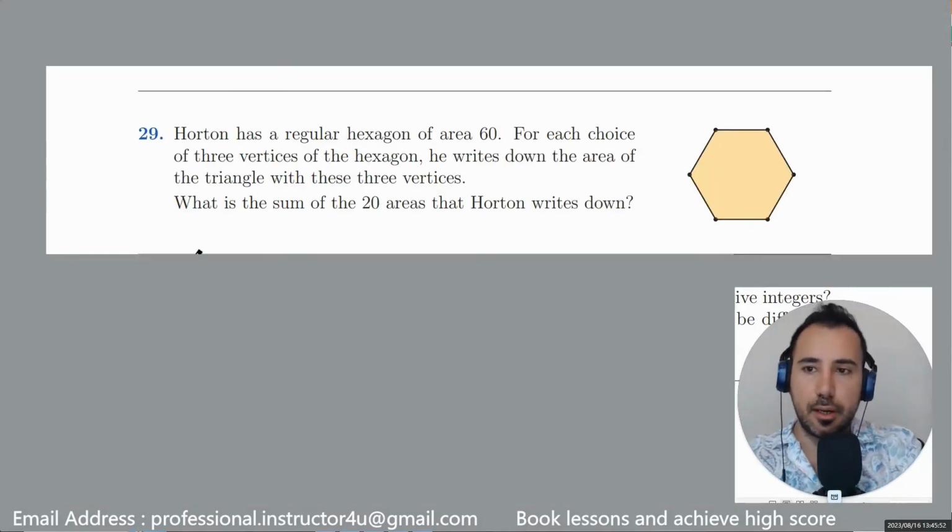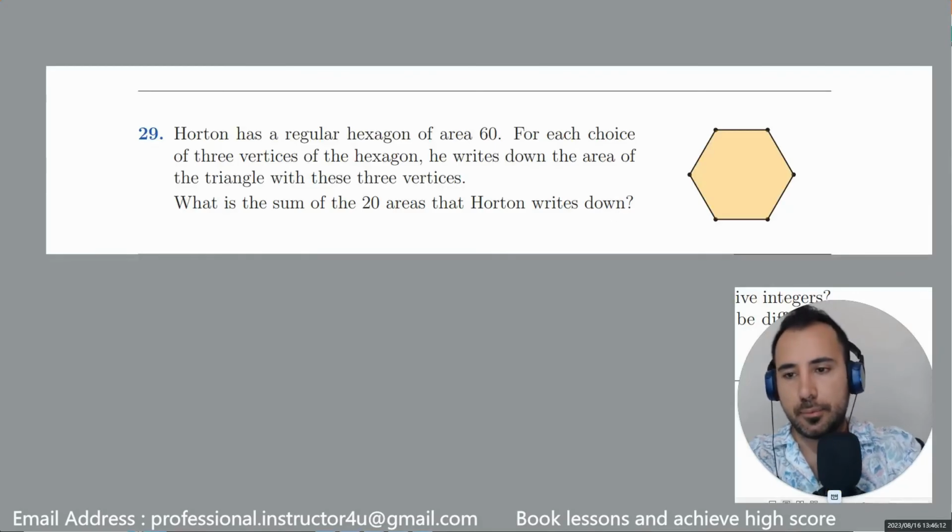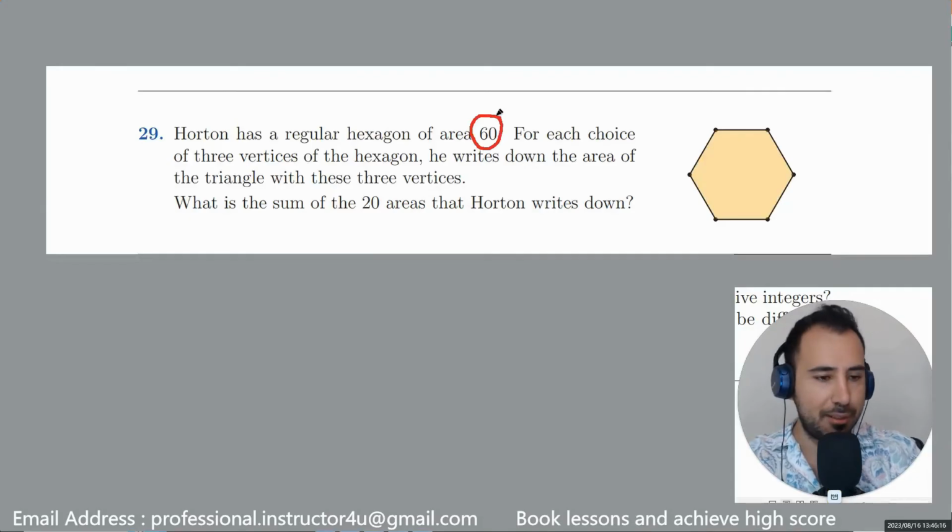Okay, question 29. Horton has a regular hexagon of area 60. And for each choice of three vertices of the hexagon, he writes down the area of the triangle with these three vertices. What is the sum of the 20 areas that Horton writes down? Remember, this 60 was not chosen randomly because 60 is divisible by a lot of numbers. That's one thing to remember.